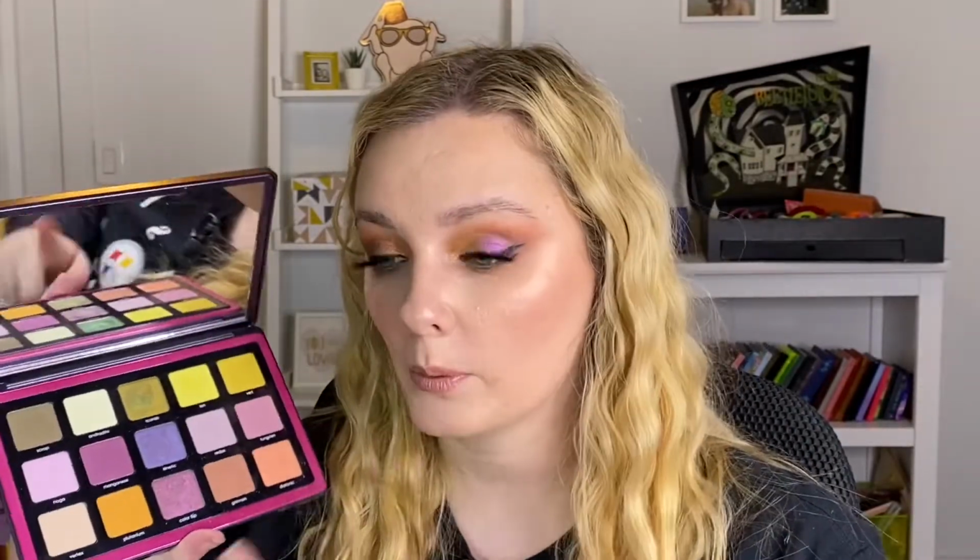But these are soft. What's nice about these is, similar to all Natasha Denona shimmers or metallic shades, they don't really pick up texture on the lid as much. I feel like they just sit nice and soft. So yeah, I still like it, but if you want a bold multi-chrome cut like what I've got right now, you can kind of see how it shifts. It's very dramatic. Those multi-chrome shades in the Trio Chrome palette aren't that. Does that make sense?